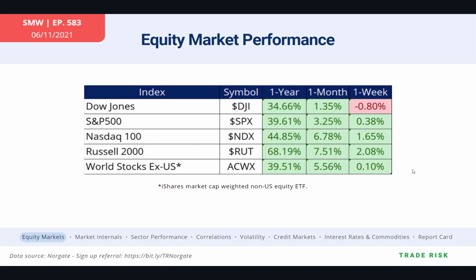So let's jump into some of the numbers now. Let's take a look at equity market performance. This right-hand column here, you can see is the 1-week returns. Dow Jones stands out here as a negative 0.8% week. Everything else was in the green. S&P 500 marginally so. The Nasdaq and the Russell 2000 here, they were the standouts.